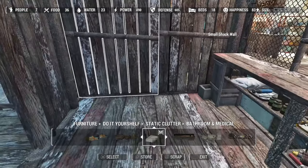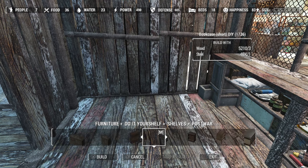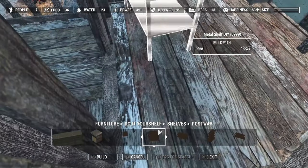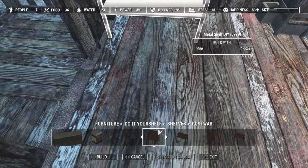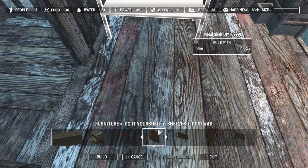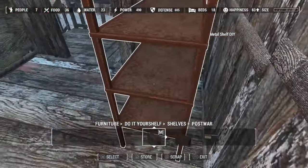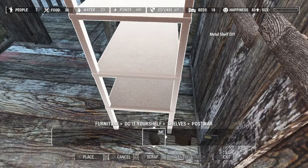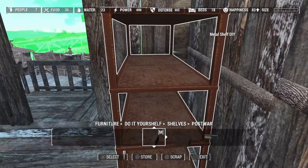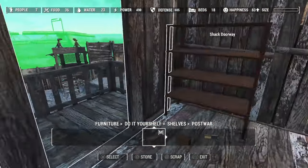Alright, and then for this one, let's just do a metal shelf. Oh, are you gonna fight me because of the one next door? Please don't do that. Of course you are. Alright, well, we could probably go like right there. Straighten you out. And then I could probably nudge you back myself. There, that's better.